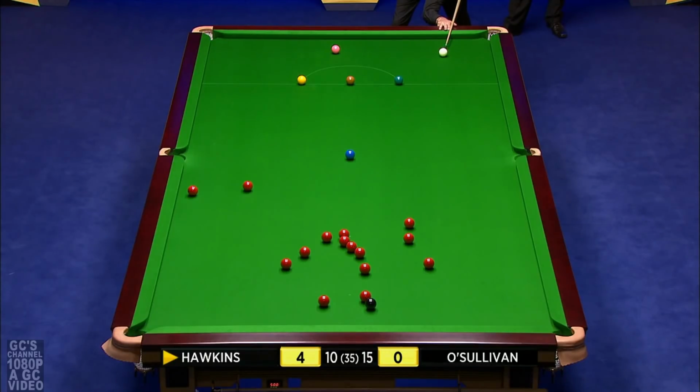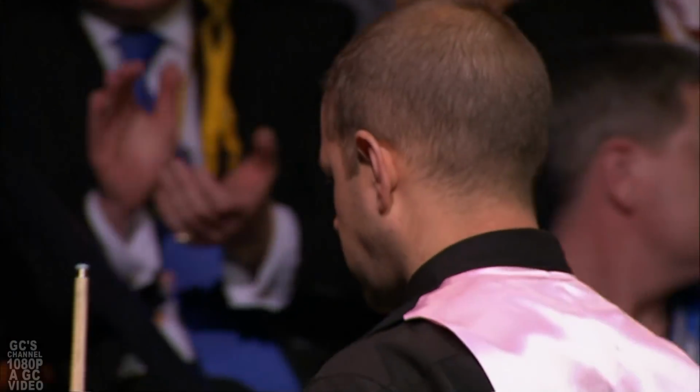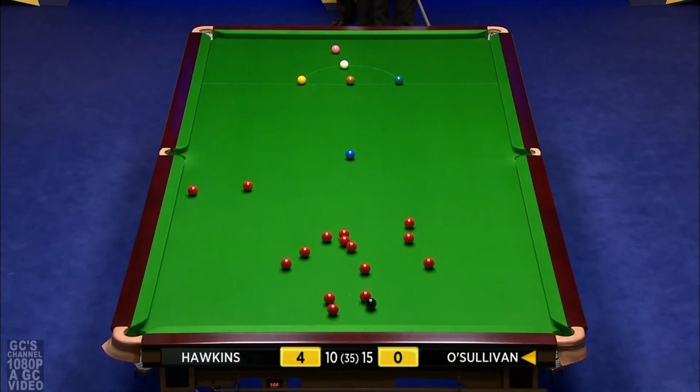Taking this pot on, the one that's just below the pink spot there. There's the pot success rate. Barry over 91%. Normally, that would be enough to be in front in a match, but when you're playing O'Sullivan, things are not quite normal sometimes. And you think they've played 25 frames and he's still got a 94% pot success rate. Incredible, really.